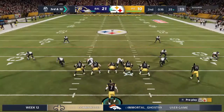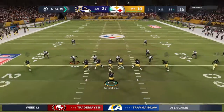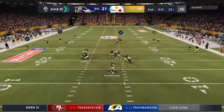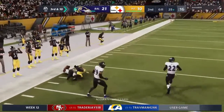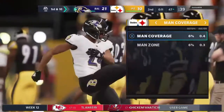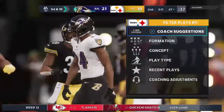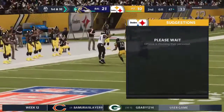Here we go. Here we go. Single. Out of the gun, it's Roethlisberger. Is this intercepted? It is. It's intercepted. Picked off by the Pro Bowler, Marcus Peters. The Ravens will take over 1st and 10 at the 47-yard line.